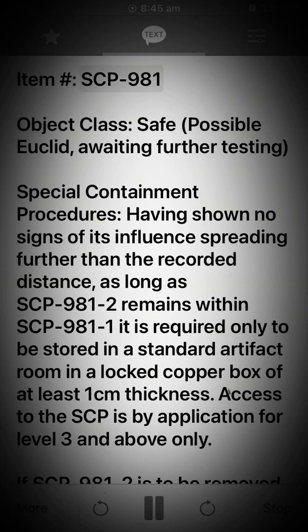Item: SCP-981. Object Class: Safe. Possible Euclid. Awaiting further testing. Special Containment Procedures.